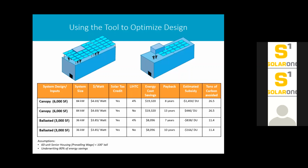One of them was a 6,000 square foot canopy. And you can see on here that with the solar tax credit, which is generally part of all projects, and a 4% LIHTC tax credit, you get a really productive system with an 8-year payback. And in fact, looking at that HPD Underwriting Tab, you'll see that it's a negative subsidy project when the solar savings are being underwritten, and also has a pretty good impact on carbon emissions.